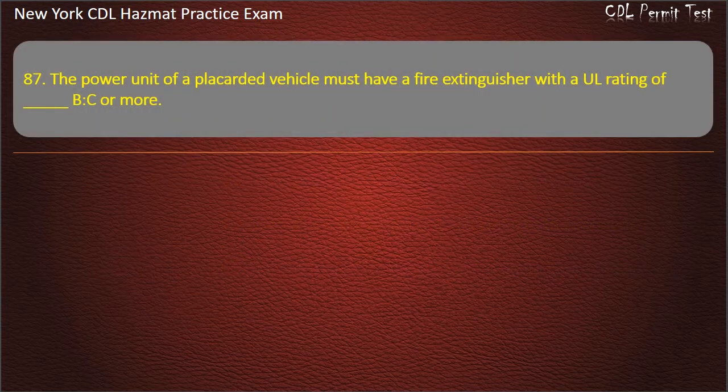Question 87. The power unit of a placarded vehicle must have a fire extinguisher with a rating of B, C or more. 10. 5. 15. Answer. 10.